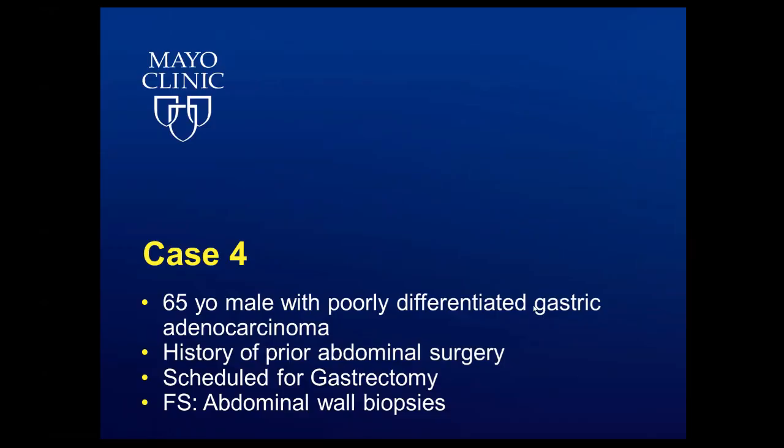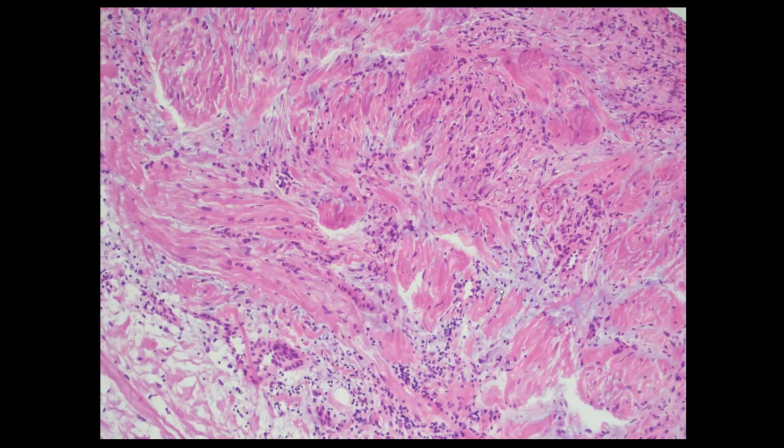So, case number four. This is a 65-year-old male with poorly differentiated gastric adenocarcinoma. This gentleman also had a history of prior abdominal surgery, and today he was scheduled for gastrectomy. But before the surgeon went ahead with the gastrectomy, he inspected the abdominal wall and saw some abnormalities. So he sent that for frozen, and this is how it looks.